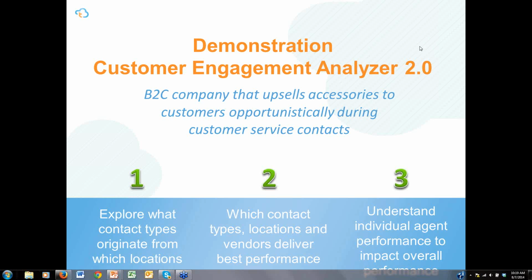Thank you, Rich, and hello, everyone. My name is Ramesh Bobba. I'm the Chief Architect here at Transera. Today, we're going to look at a demo of how the analyzer can help a business understand and improve their performance, just as soon as Rich hands over the control to me.